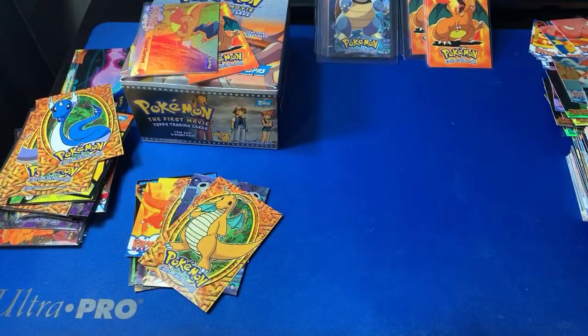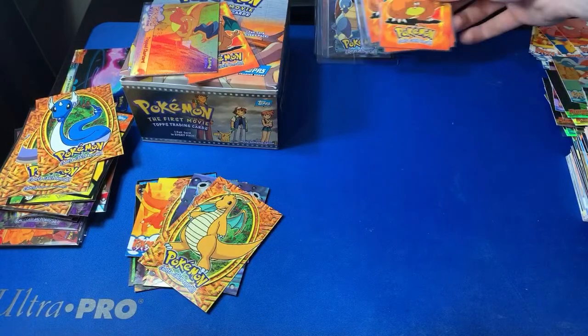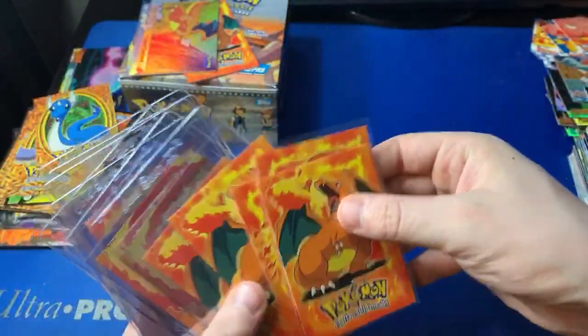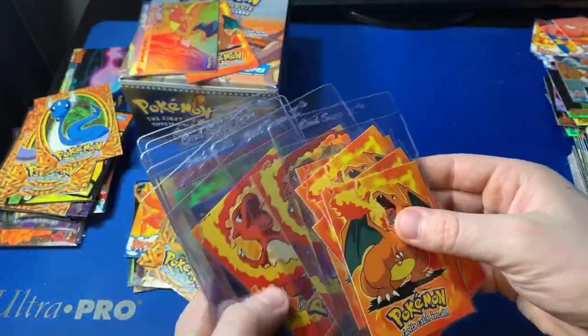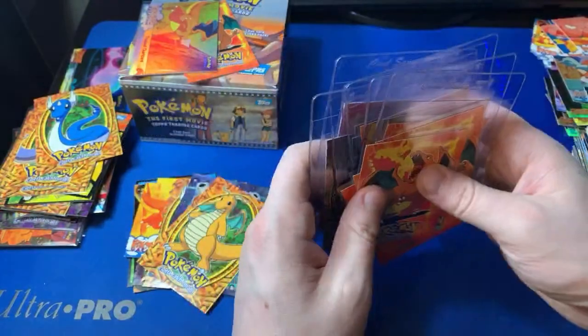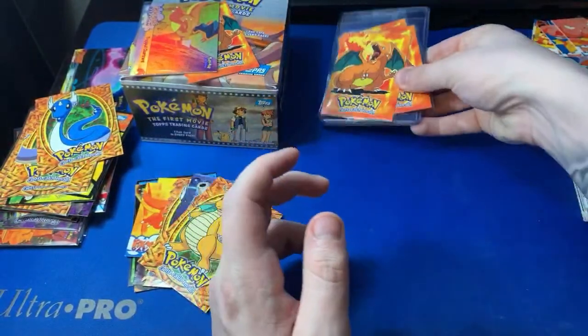So, guys, this was a very cool, very fun opening, to be honest. So we got a bunch of Charizards. We got our holo Charmeleon, our holo Charmander. You can't go wrong. We got the die cut. This was a good opening, guys. This was definitely worth the money for me.